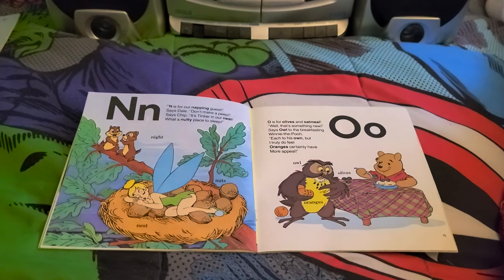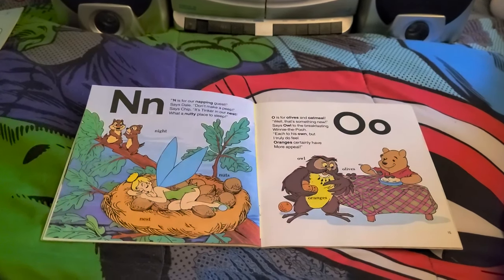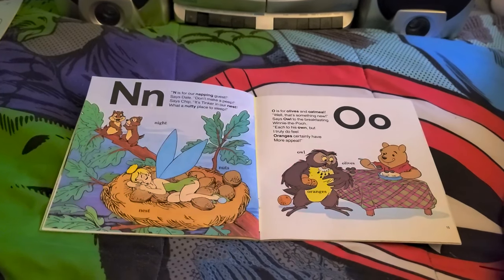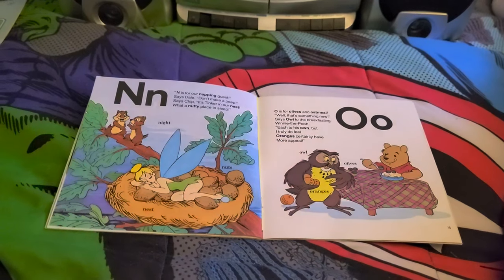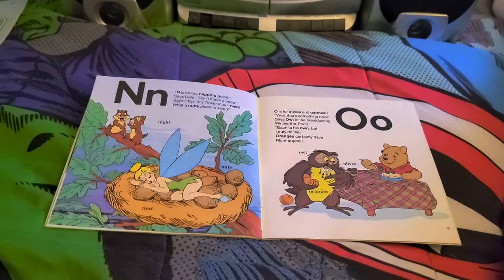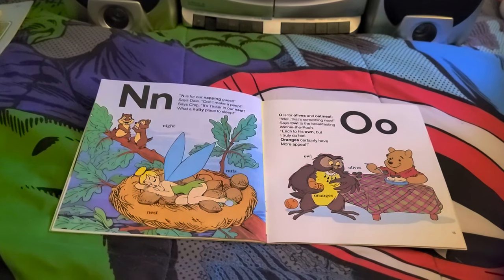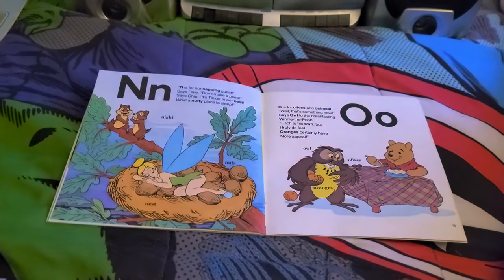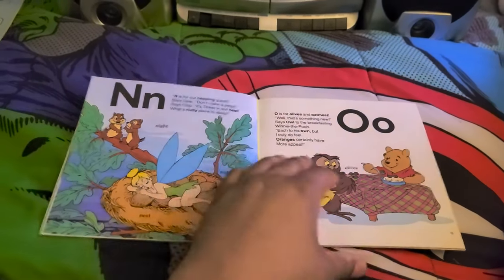N. N is for our napping guest, says Dale. "Don't make a peep," says Chip. "It's Tinker in our nest. What a nutty place to sleep." O. O is for olives and oatmeal. Well, that's something new, says Owl to the breakfasting Winnie the Pooh. Each to his own, but I truly do feel oranges certainly have more appeal.